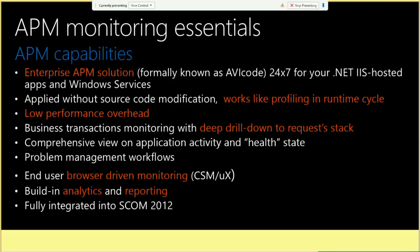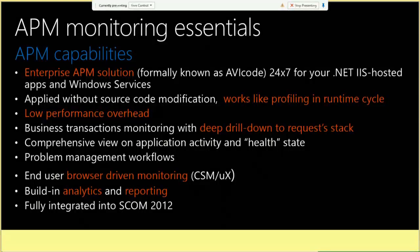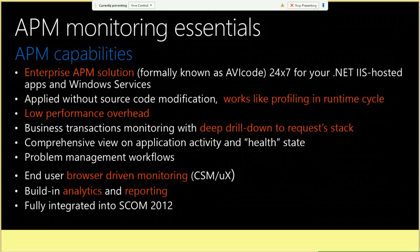APM supports two types of monitoring. Server-side, which is IIS-based, and client-side. CSM, client-side monitoring, or UX, user experience, which is end-user browser-driven. So it provides you a comprehensive view on both levels, the client-side perspective, the browser perspective, and the server-side, IIS. And everything is configured within one monitoring template. And surely I will demonstrate it today.